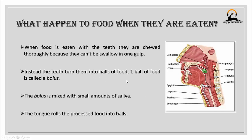Instead, the teeth and the tongue and saliva turn it into balls of food. You see, one ball of food is called a bolus. You see this green ball, that is one bolus. The bolus is mixed with small amounts of saliva, and the tongue rolls the processed food into balls.